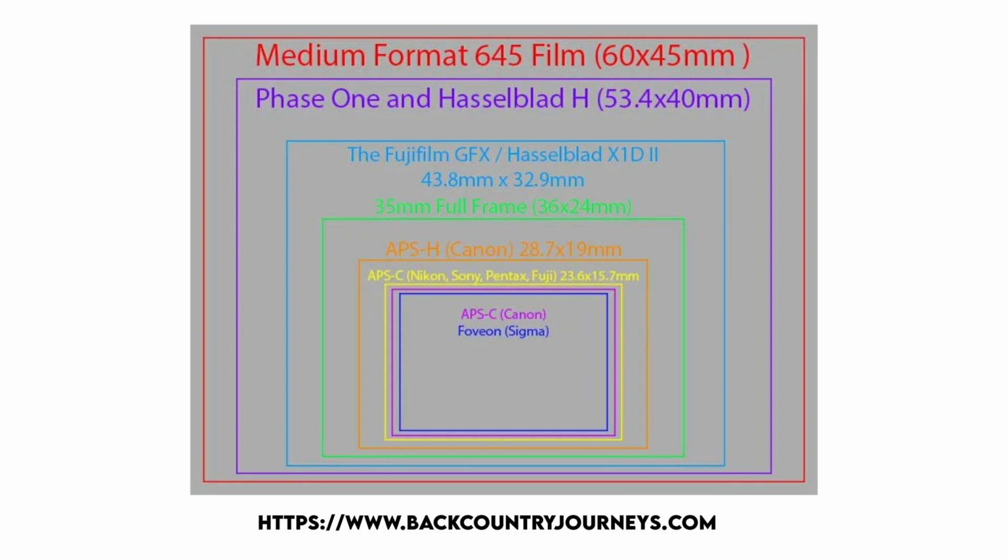I think for me, if I was to venture into the kind of digital medium format, I'd be looking at the GFX100II, and I'd probably adapt some vintage lenses. There is one other problem that I kind of have with these medium format cameras, is the fact that they're not really that big when it comes to sensor size. They are a bit bigger than full frame, and that seems to be a better description than actually comparing it to 645 film. Up on the screen I put a little comparison. They're medium format-ish to me.